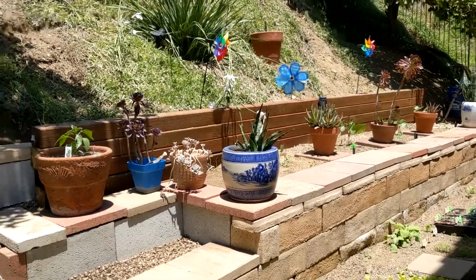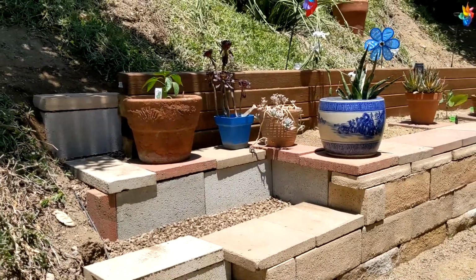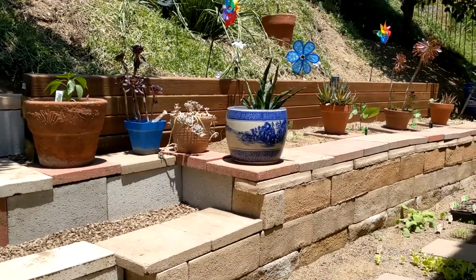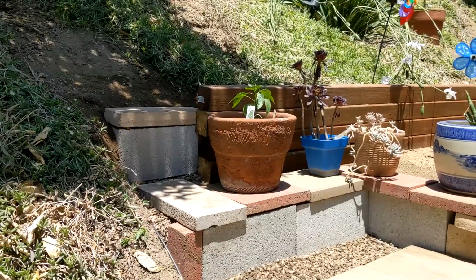Phew, done, at least for now. I think that looks a little bit better. Yeah, okay, some of them are sticking out a little funny and what have you, but overall I think that looks better than it did before.